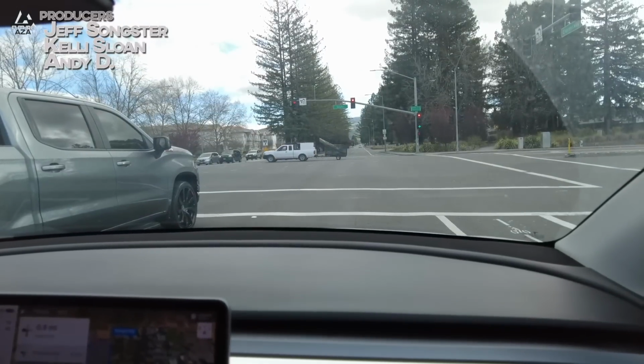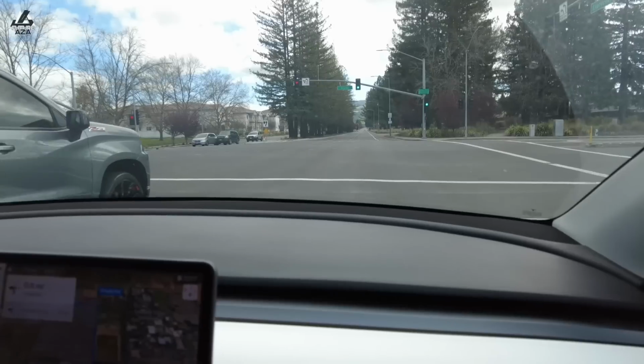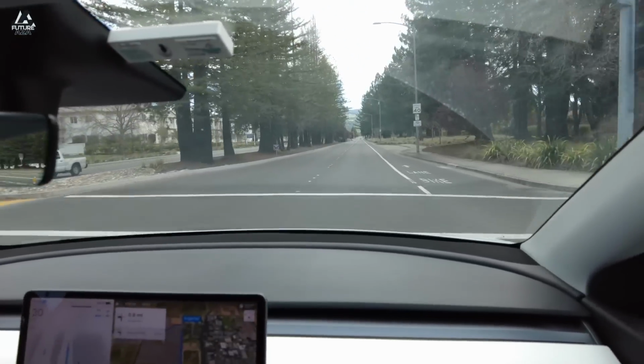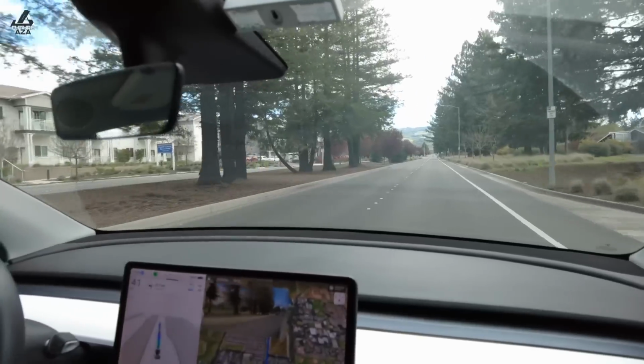All that trailer for that little kayak. Mm-hmm. Okay. Once again, assertively taking off just fine. And moving ahead of the other car so we can get to the left nicely.